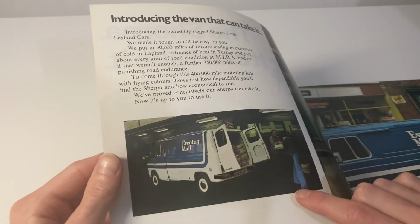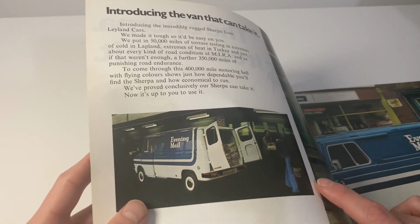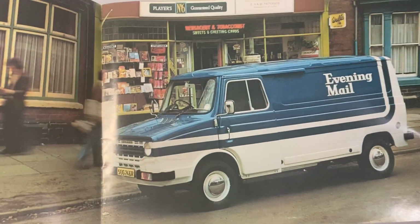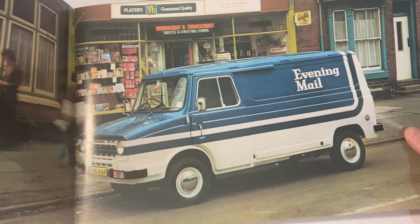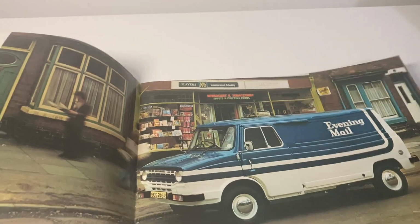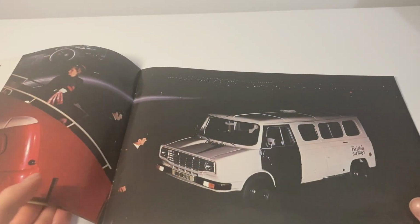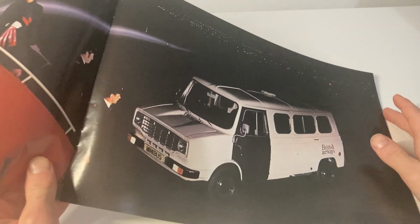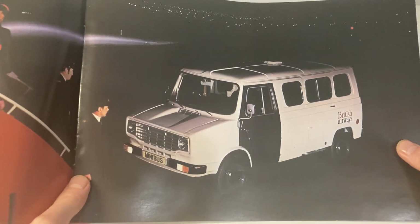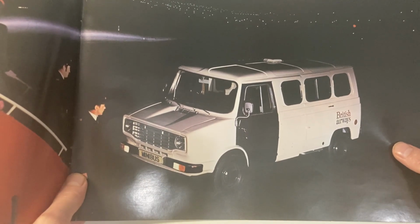This picture is from the Evening Mail, which I believe is a real company because it does feature other real companies in this video delivering newspapers here. And there's a lovely large picture of a high street of the courier delivering newspapers to this newsagent. Notice the front sliding doors, we'll come on to that in a moment. Over the next page we've got British Airways, the world's favourite airline, being featured here. They used Sherpa minibuses for their crew transport from the terminal to aircrafts that were parked remotely.